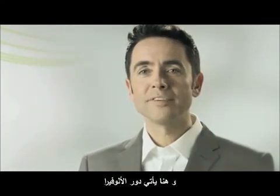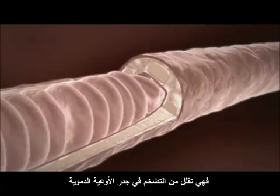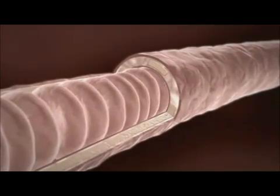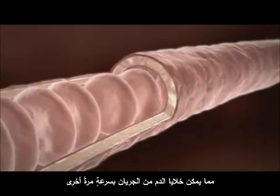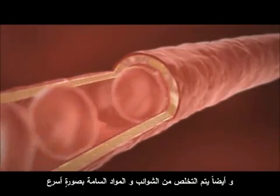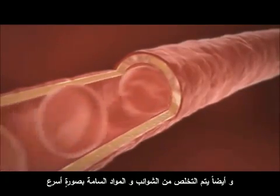And it's here that the aloe vera acts. It reduces the swelling on the capillary walls. The blood cells can flow faster again, and the oxygen supply is improved. Furthermore, toxins and impurities are removed more quickly.